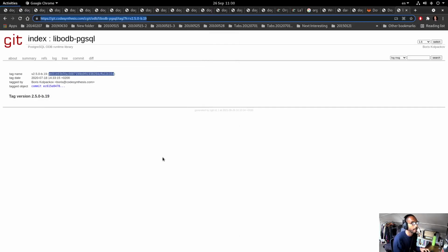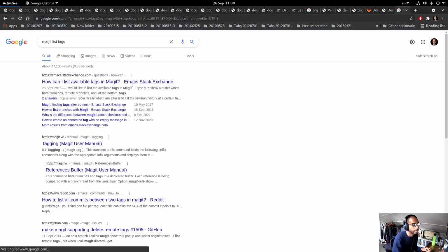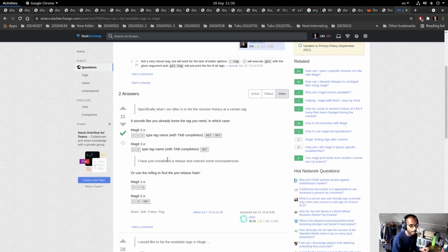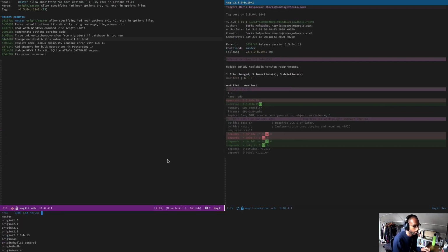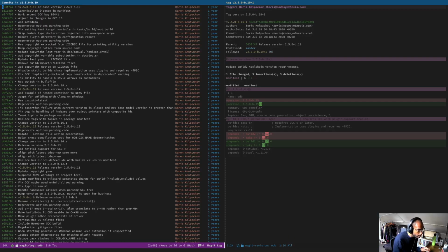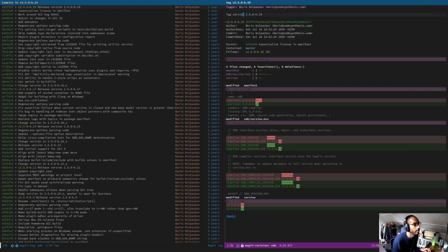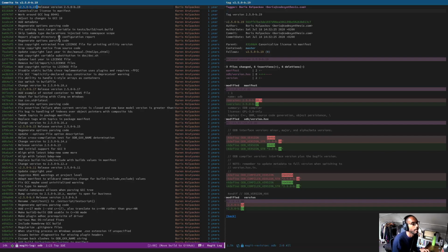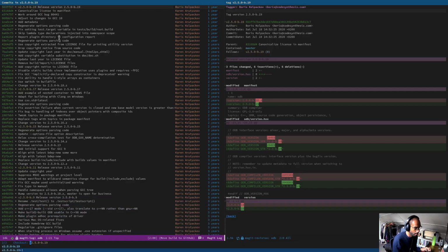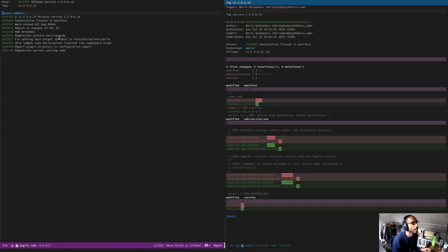How do you do that in Git? Git list tags. There we go. So B19, this is the guy. Right, so we want to somehow check out this tag. So if I just say git checkout -b branch B19, now we're in the right branch.